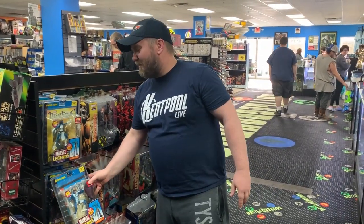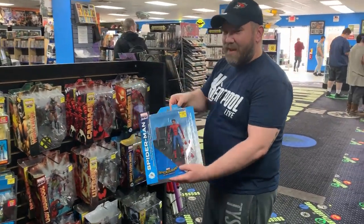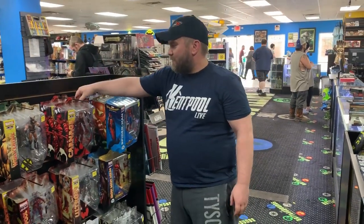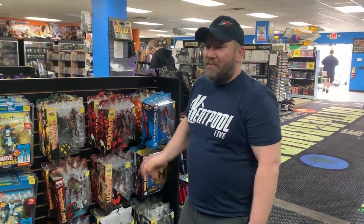We also got a great selection of Selects. Look at some of these different Selects. Spider-Man, Far From Home. There is three out of that. We got this. You can double check that for you later. Make sure we get all those cards. We got all kinds of good Marvel Legends.